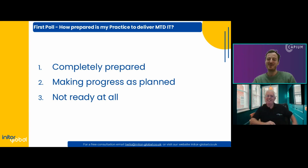Okay. So how prepared is my practice to deliver MTD IT? 2 are completely prepared. If you are those 2, please share how you're feeling completely prepared and what you have done. I think we'll be fascinated to know. Making progress as planned, and about 45% aren't ready at all. So it seems to be a mix between making progress and not ready at all.